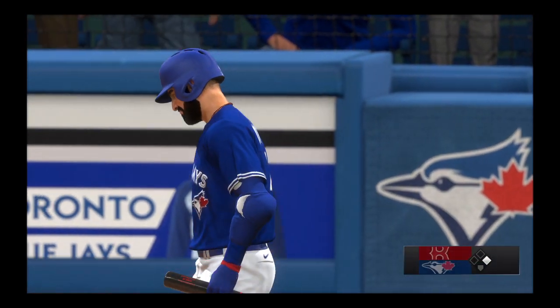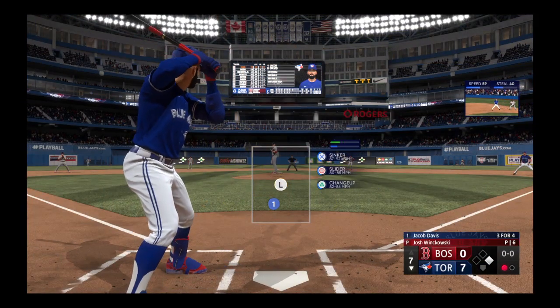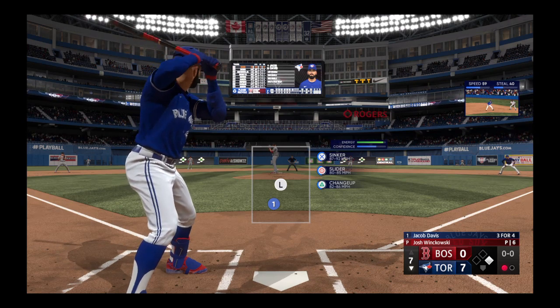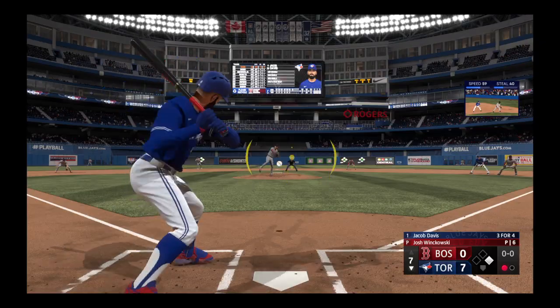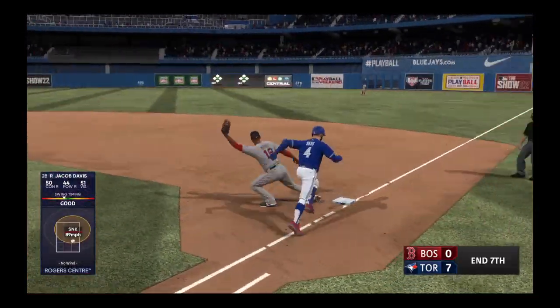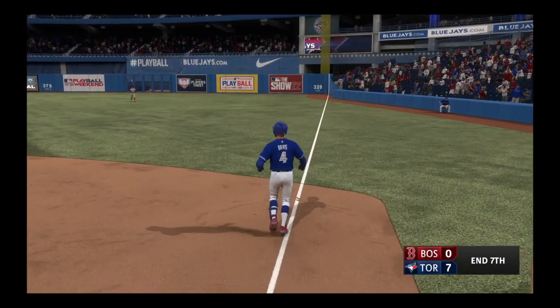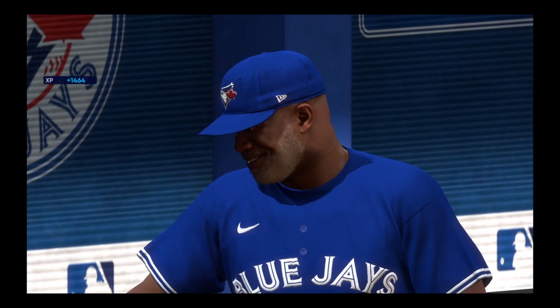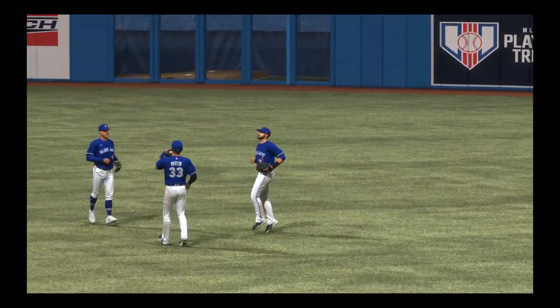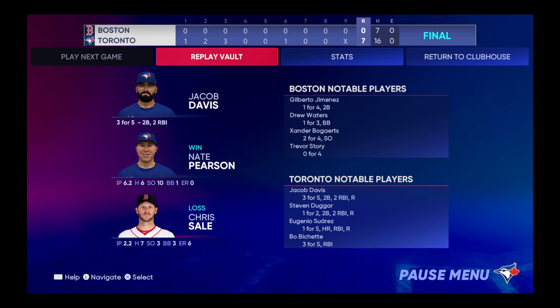Hey, let her rip. Digging in, Jacob Davis. Now batting, the second baseman, Jacob. Ground ball could be two. One at second. On to first, double play. And that's the inning. Nice sweep in this series, and you continue playing at home. Everything feels good right now. This is the type of run that you can put together.